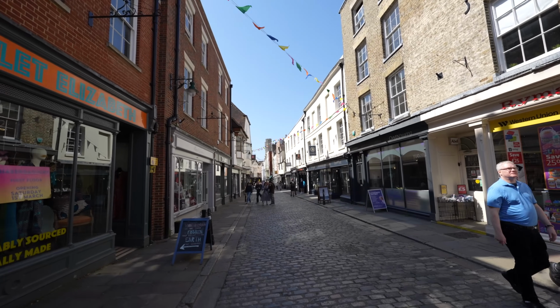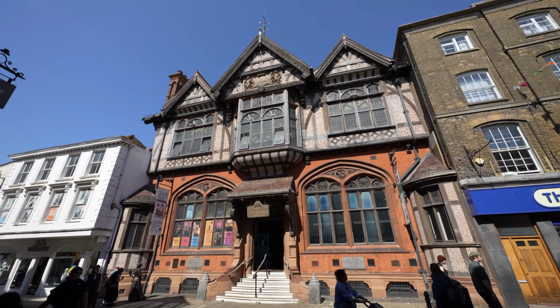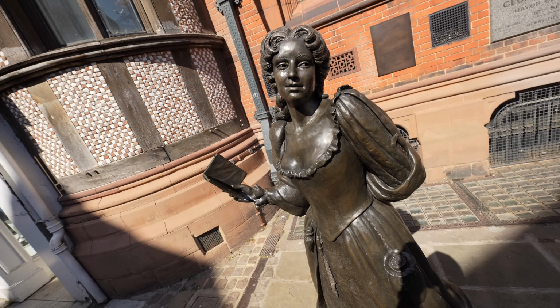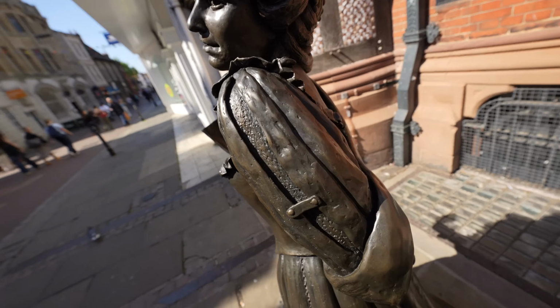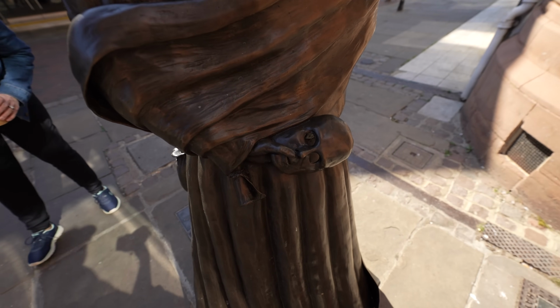Our last stop of the day brought us to the Beaney House of Art and Knowledge, which is an interesting looking building that I had seen earlier and decided I wanted to stop at later. Plus, it had a pretty unique sculpture outside as well. Playwright, poet, and spy, and check it out. She's got a dagger back here.